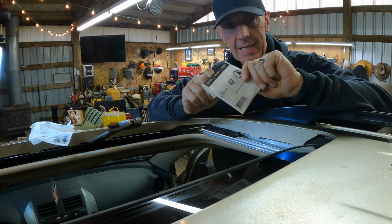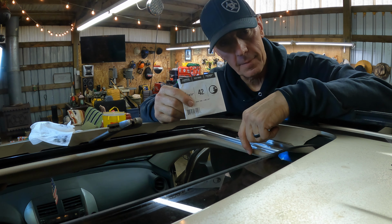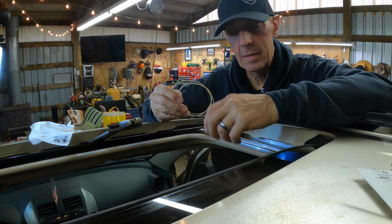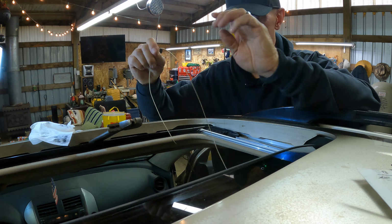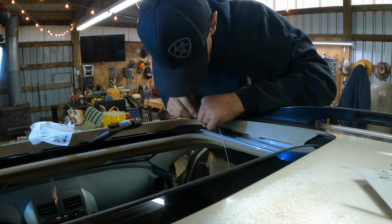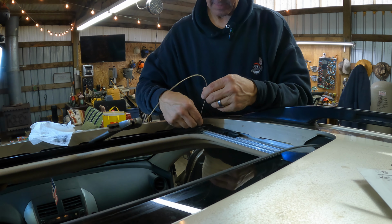All right, the first thing we're going to get is a guitar string. This is a G string, the fattest one, on a 6-string acoustic guitar. So if you don't play guitar, you could still get a set of these strings. It's like 18 bucks on Amazon, but it really is the best thing to clean out these drains with. I'm just going to take the sharp end here and put it right down that drain hole. Fairly easy to get that guitar string down there.